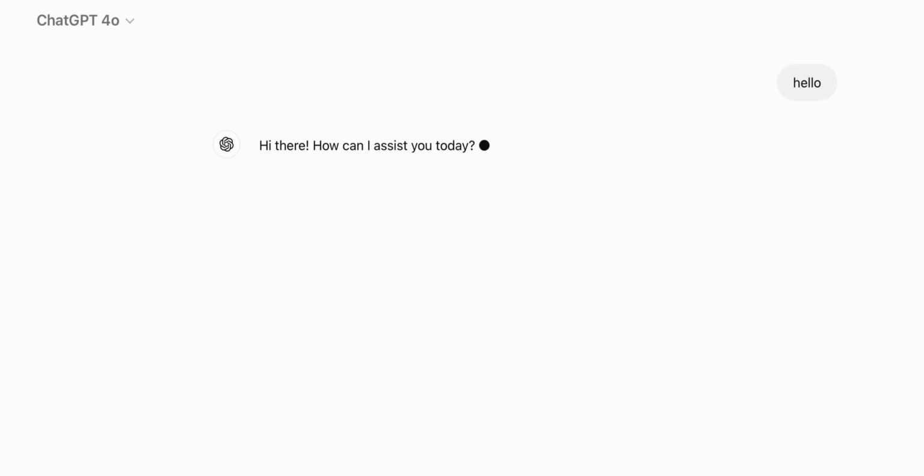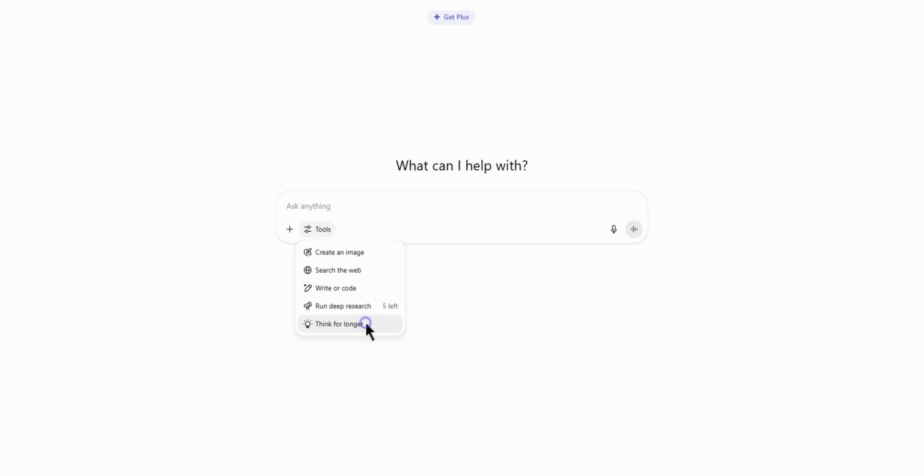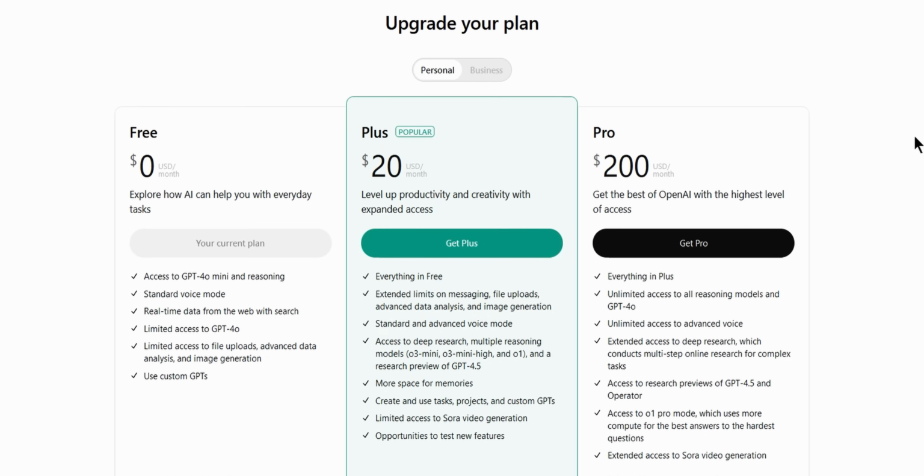Still, it remains limited. In the free tier, you only get access to the GPT 4.0 model a handful of times over a few hours, less than a dozen requests every 5 hours, and you're confined to 4.0 mini once that limit is hit. You also get a few reasoning attempts or light deep research jobs, but they're tightly kept. Free users can generate some images, but only a few per day, and file uploads, data analysis, and so on are all restricted. If you need ChatGPT more often than once a day, subscribing becomes almost mandatory.